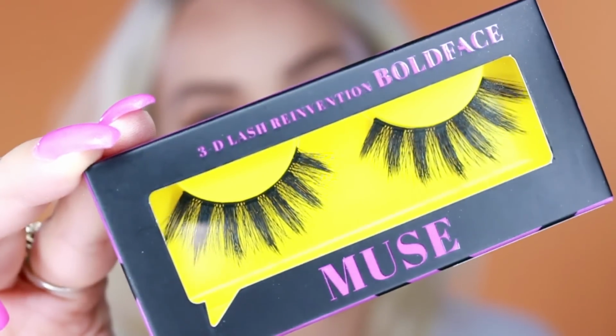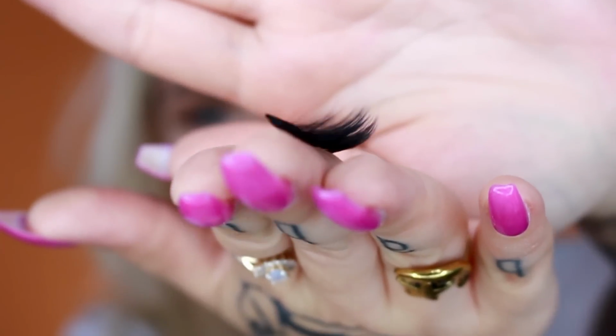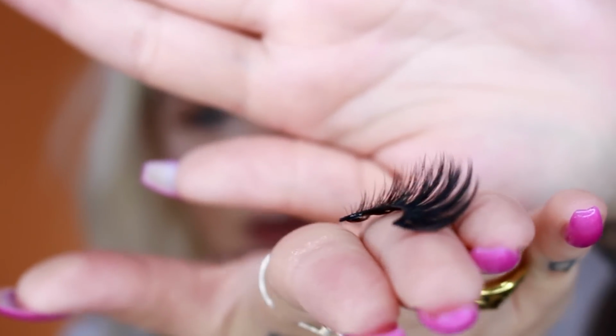Like huge, big, massive. They're even called Power Pair. These are from the new Boldface Makeup Muse collection. You can use my code itslikelymakeup to save some money if you want some lashes. These are so reasonably priced and so fluffy and delicious. I just love them. Look at all the layers of fluff.